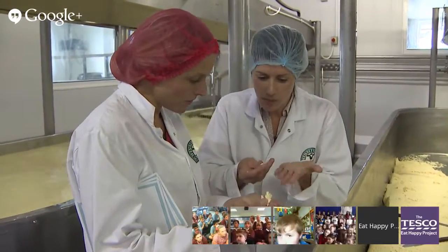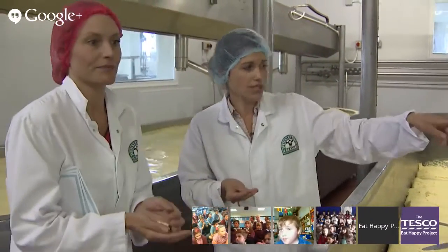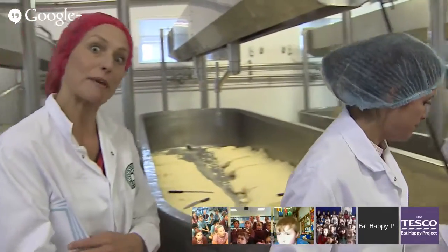So you can see all the small particles, and they've all knit together. And then what we'll see in the next vat is where we've then cut them up again. Okay. It's very busy over here.